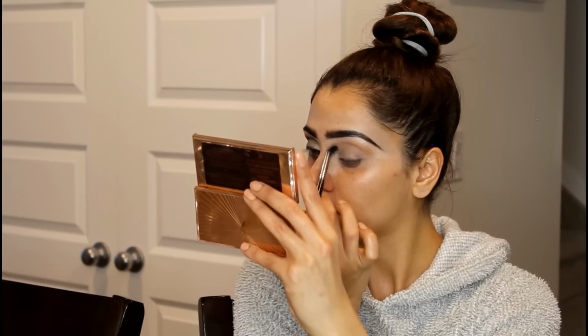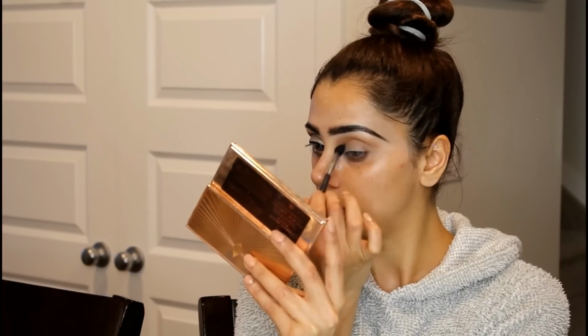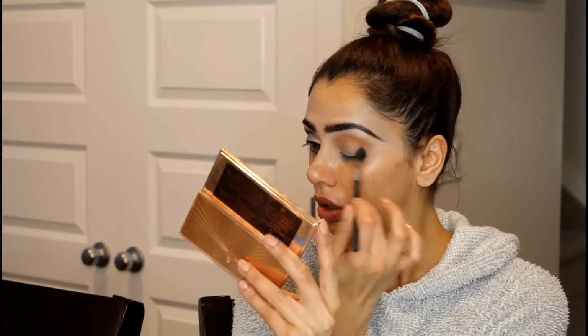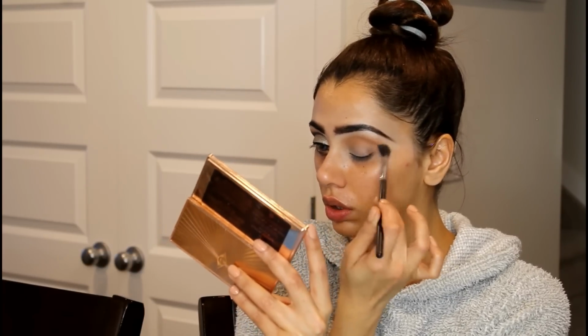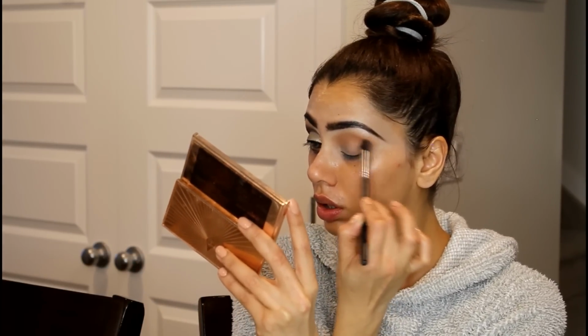This was the first shade I used as a transition shade on the Indian side, and later I'm going to add burnt orange. Now I'm just adding burnt orange, and I'm going to blend this just below the Raw Sienna, and I'm also going to use the same shade to buff out my outer V and my inner corner. So I wanted this shade to be really showing on my outer V and the inner V.